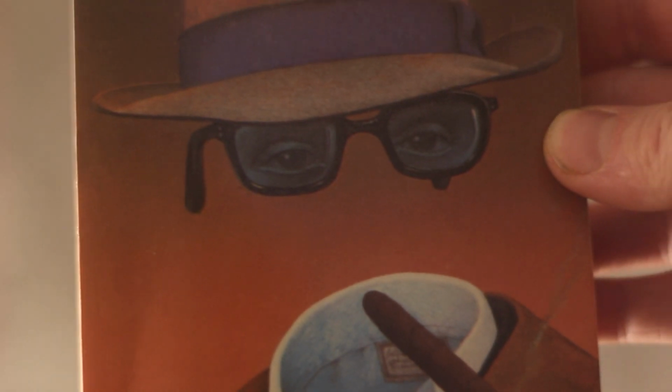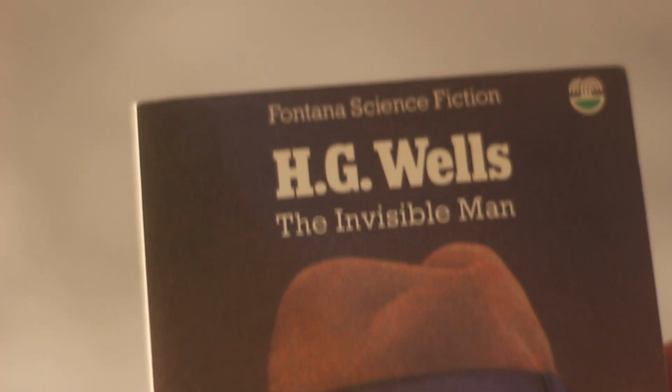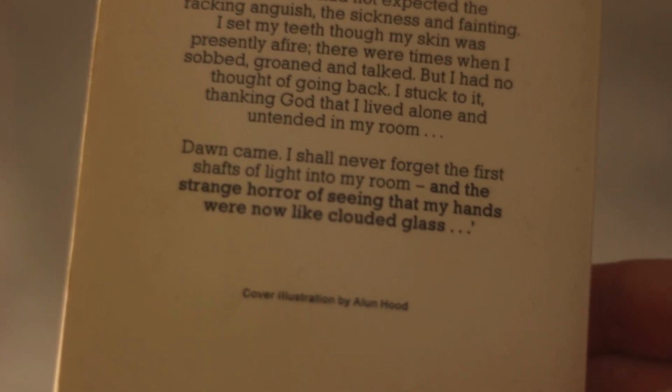And then we have my favourite H.G. Wells book ever that I've read, and that is The Invisible Man by H.G. Wells. I really love the cover. It's just such a cool, I just love it. That picture of the guy, of his invisibility. It's a Fontana. So, yeah. There's some good Fontanas as well. Oh, Alan Hood. I may have a look at more of his covers, actually.